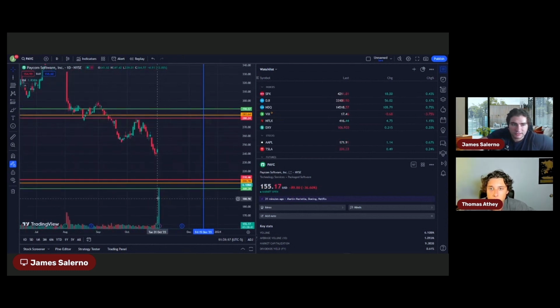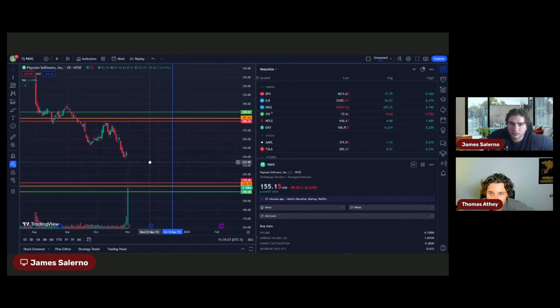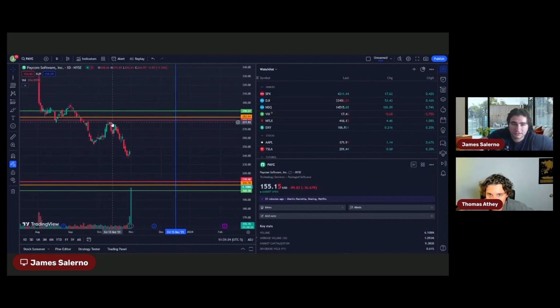Red lines are the strikes I sold. The 280 call, the 210 put. The 290 call I bought for protection, 200 put I bought for protection. I got paid $3.20 in net credit, putting up $680 worth of risk. My maximum loss is, if I'll pull up a brush.